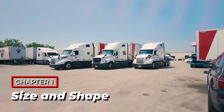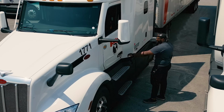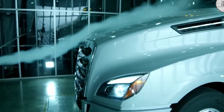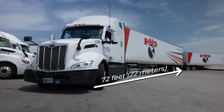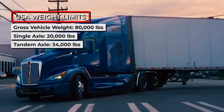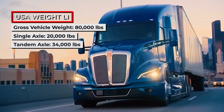The first thing you notice when comparing American and European semi-trucks: size and shape. In the US, trucks like the Peterbilt 579 and Freightliner Cascadia are designed for the long haul. These trucks are massive, often stretching up to 70 feet when you include the trailer. The US federal regulations allow a gross vehicle weight of up to 80,000 pounds, with 20,000 pounds on a single axle and 34,000 pounds on tandem axles.